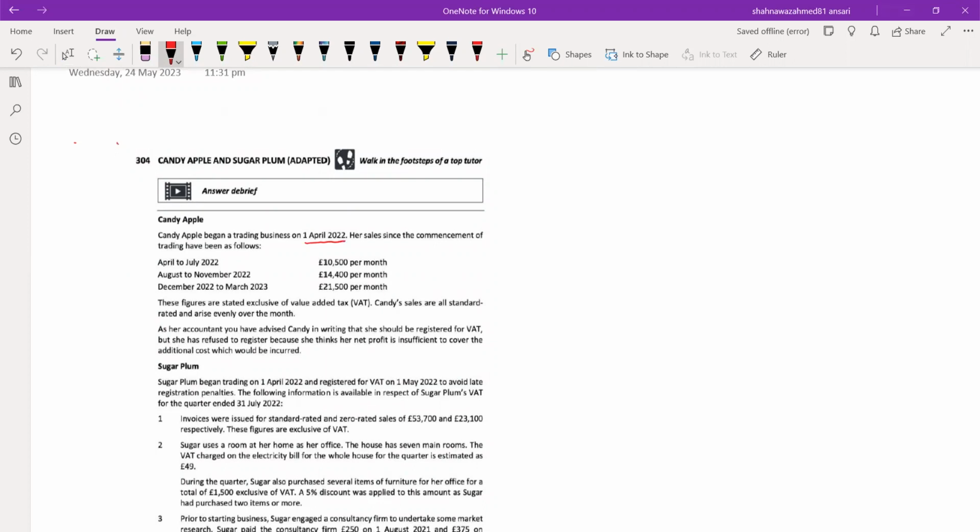सेल्स उसके बाद हमें दी हुई हैं अप्रैल से लेकर जुलाई तक, 4 महीने की सेल्स. अप्रैल मई जून जुलाई 10,500 पर मंथ. उसके बाद अगस्त सितंबर अक्टूबर नवंबर, अगले 4 महीने की सेल्स. उसके बाद दिसंबर से मार्च, अगले 4 महीने की सेल्स 21,500. These figures are stated exclusive. Candy sales are all standard rated and arise evenly over the month.